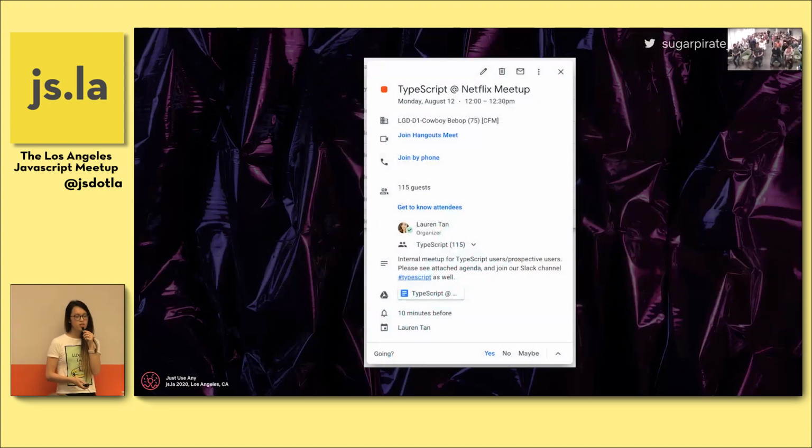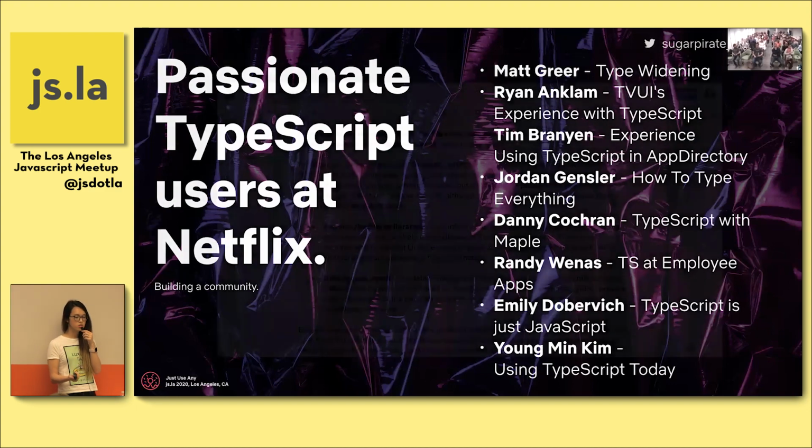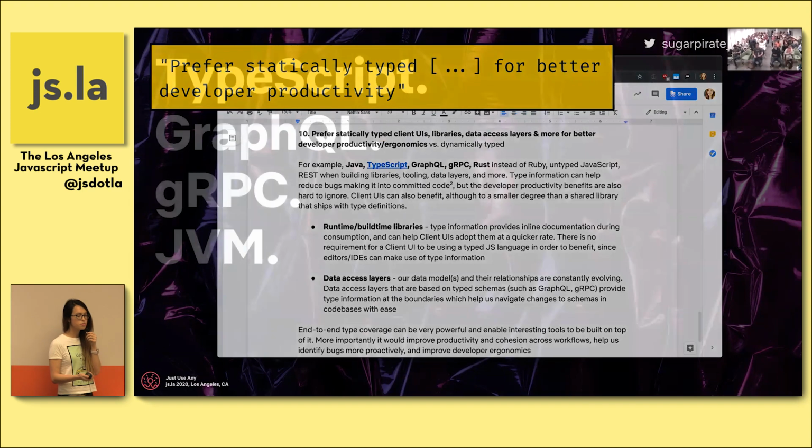We also started an internal TypeScript meetup earlier last year. And it was really a great opportunity for engineers within the company to practice their public speaking skills and share their knowledge and experiences. So all of this work culminated in a strategic bet that the Studio UI organization made this year. And we made a bet to essentially prefer static typing for our applications and libraries across our whole organization, because we believe that developer productivity benefits were really difficult to ignore.